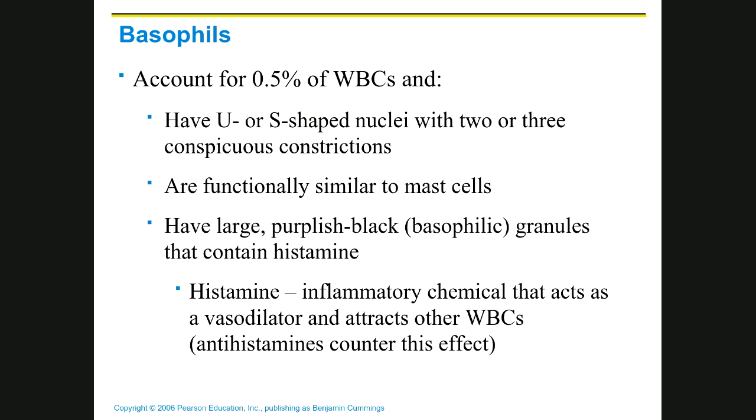Well, histamine is the chemical that causes all kinds of things to happen. A lot of these we associate with allergies. It causes things like swelling. It causes things like itching. If it's in your nose, it'll make your nose itch, and then you'll sneeze. If it's in your throat, you cough. If it's in your eyes, the eyes tear and they itch and they swell.